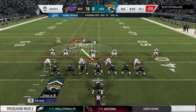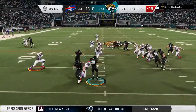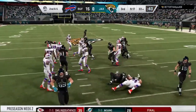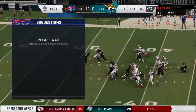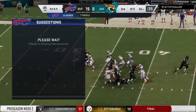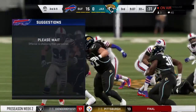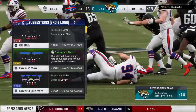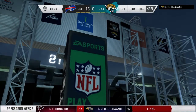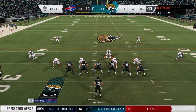Shift. They'll give it back to Armstead. And forget about finding a lane. He barely had time to look up before he was planted in the backfield. That's going to go down as a loss of 5, and it brings up 3rd down. This offense in desperate need of a conversion as they come up on 3rd down.